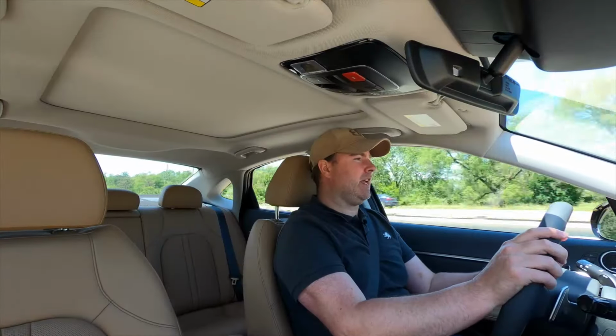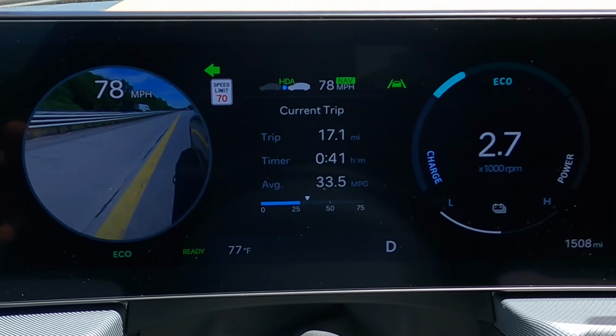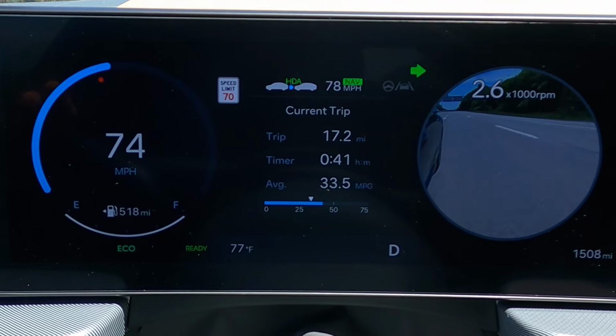Oh, and one other thing, if you have to change lanes or do whatever, it does have built-in blind spot monitors, and it is built into the instrument cluster. So let me show you. Cruising along, need to turn left, need to turn right. Pretty nice. All in all, this is a great highway cruiser. Yeah, still not the quietest thing in the world, but pretty darn good.